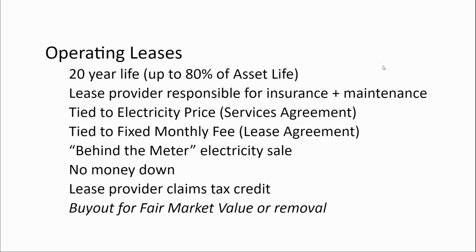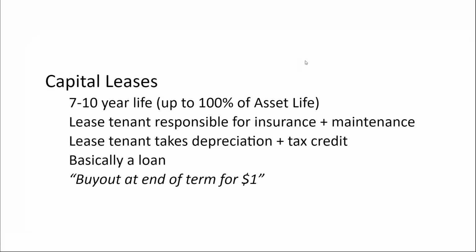And so there's very different ways to do an operating lease as opposed to a capital lease, which is generally a shorter term, but it can be a longer term. And at the end of the capital lease, effectively the person who's making the payments on the capital lease takes ownership of the asset. Likewise, the person making payments on a capital lease also takes depreciation and the tax credit.